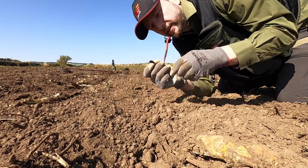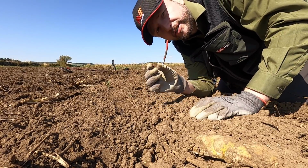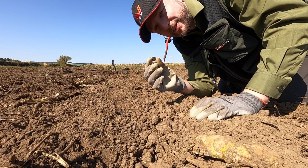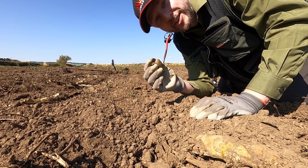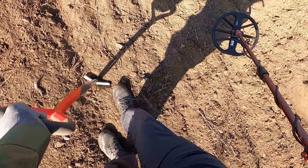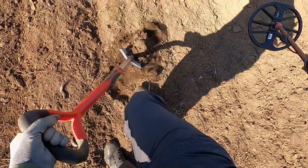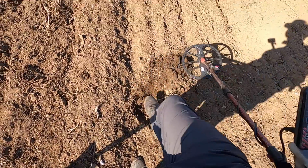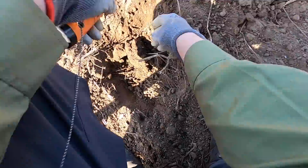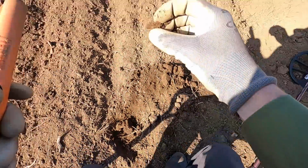Just a little coin. Too far gone, really toasted. That would have been really cool if it had been a hammered on film like that when I was doing my artistic shot. I've dropped it. And found it again.